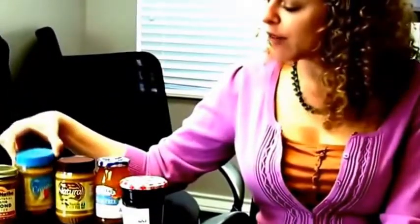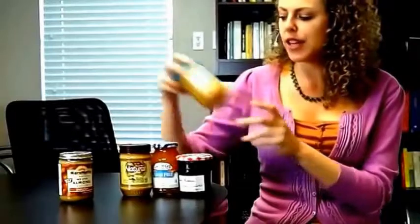Now, there are a lot of different peanut butters out there. I've just chosen a couple because I want to give you a basic idea. The first thing that caught my attention was this bright blue label, because usually these reduced fat or sugar-free versions of the food are way, way, way worse for us than just the regular version of the food. So that was my hunch. I picked it up. Sure enough, I was right.